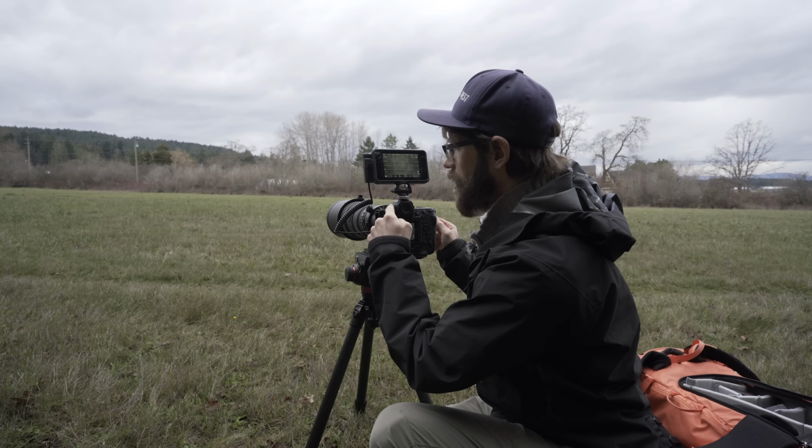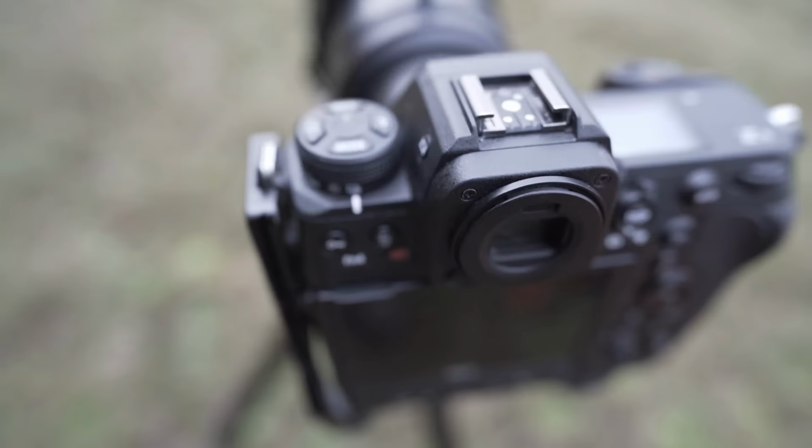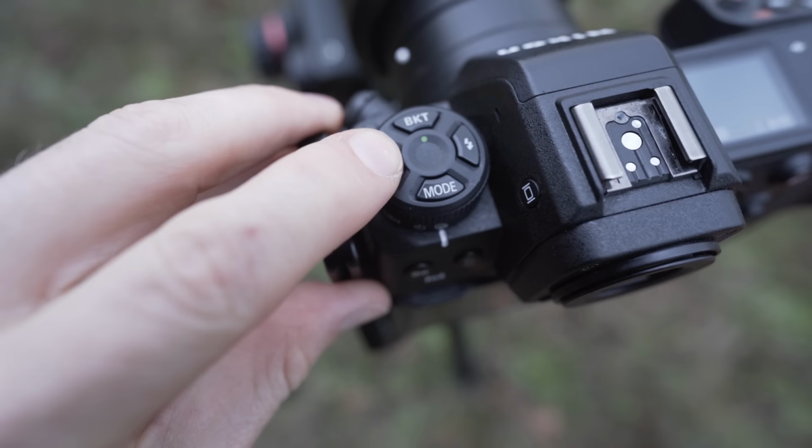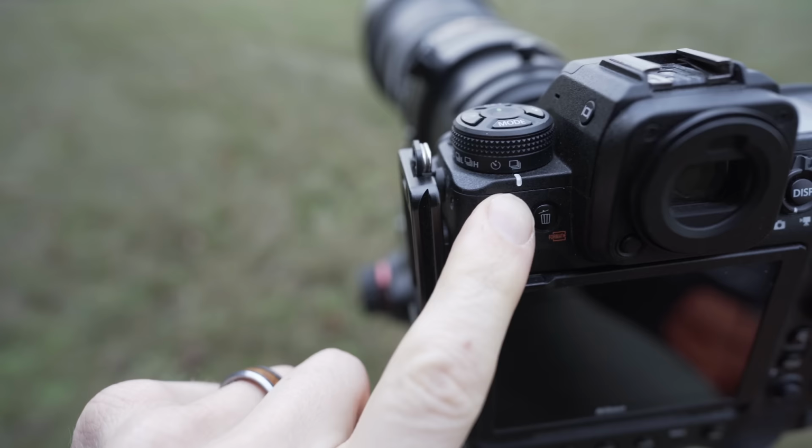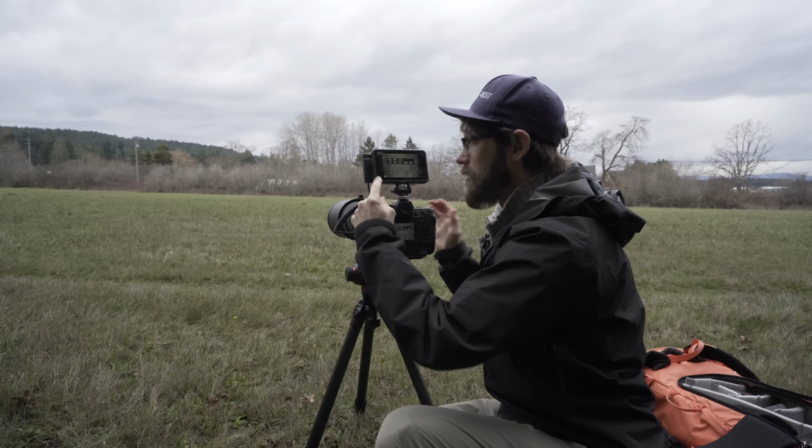On the Nikon camera here, it kind of looks like a burst mode icon. I hold that down, and with my roll dial here on the front, I can go right over to a continuous 20 frames per second.